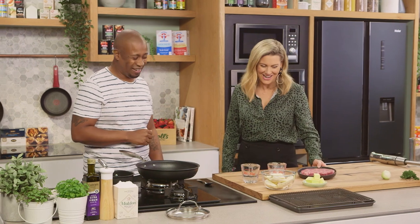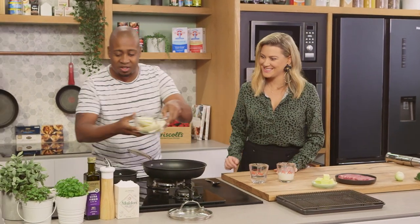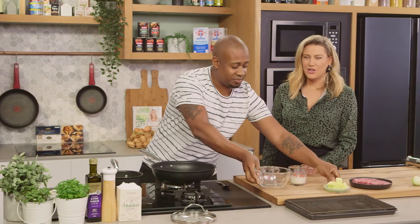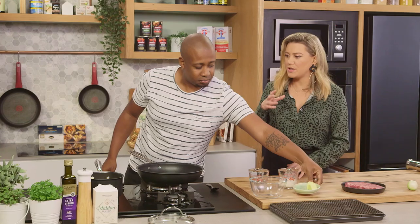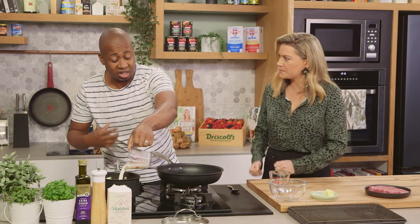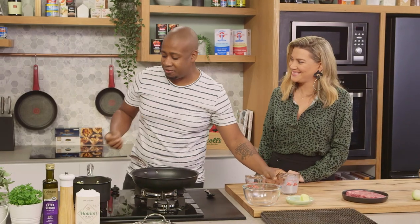All right, let's get started on the parsnip puree. We're going to get the parsnips cooking down in some milk and a little bit of butter to begin with. Usually when you think of making a puree, you put your root vegetables in water and bring it to the boil. But doing it this way, we're going to get quite a concentrated flavour. It's going to be really creamy and rich, and you get maximum flavour out of the parsnip.